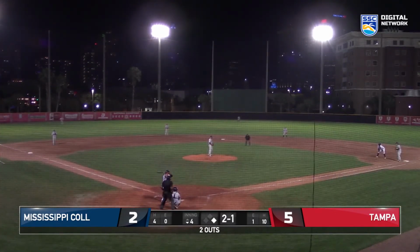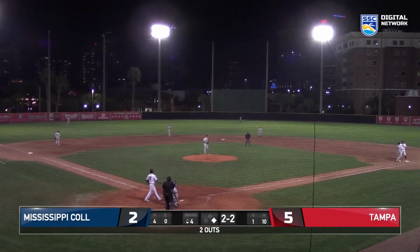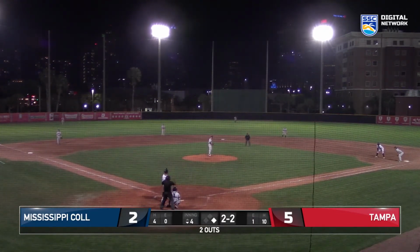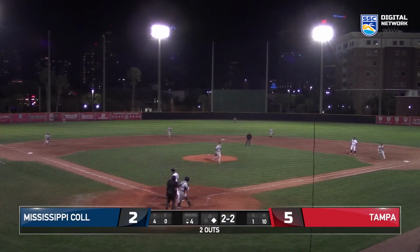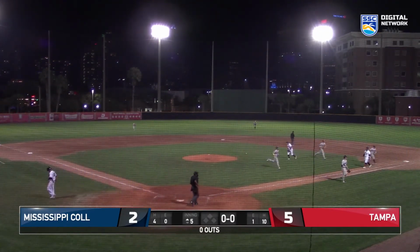LeBlanc looks in. Urso waits. The pitch. Slow. Strike. Slow breaking ball there. Good get-over pitch. Sullivan on first. 2-2 count now with two outs. And he steps off. Urso back in the box. LeBlanc back in the stretch. The pitch. Swing and a miss. Inning is over, but the Spartans do pick up a couple runs in the inning and have upped the lead to 5-2 through four.